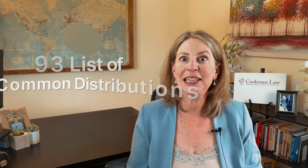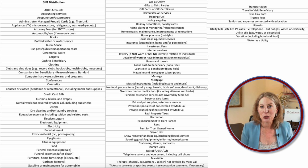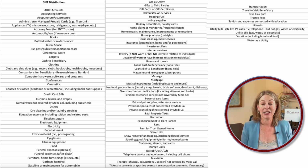And I actually have a list of 93 things that a special needs trust can pay for. And this list actually was compiled by attorney Kevin Urbach. Thank you so much, Kevin. And so if you just look at all of these different items, you'll see, wow, a special needs trust can pay for a lot.